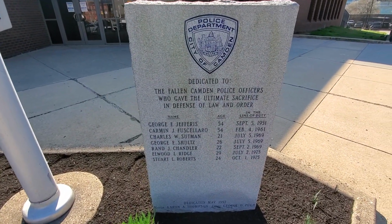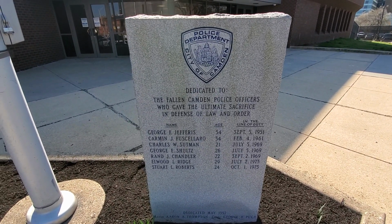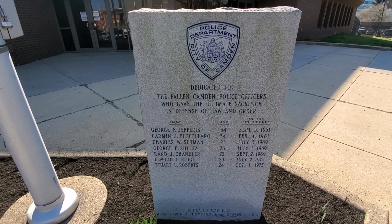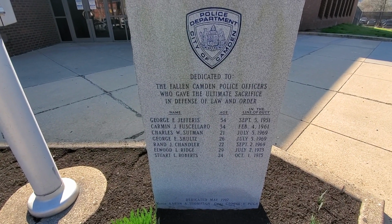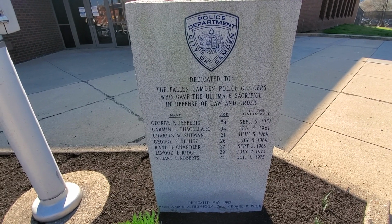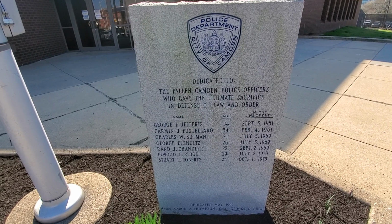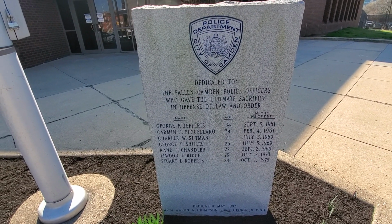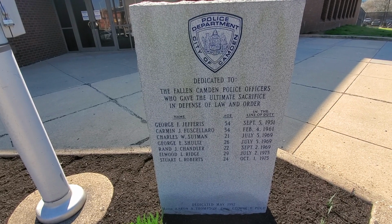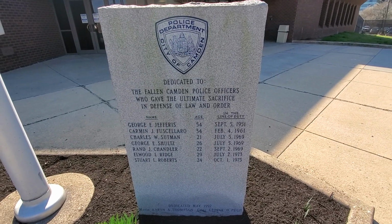And I don't know if you can see that. It says dedicated to the fallen Camden police officers who gave the ultimate sacrifice in defense of law and order. George F. Jeffers, Carmen J. Fusilero, Charles W. Sutman, George E. Schultz, Rand J. Chandler, Elwood L. Ridge, and Stuart L. Roberts.